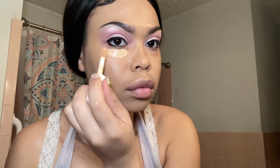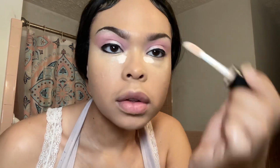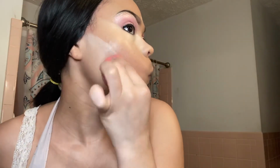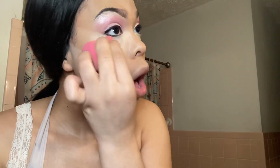Then I'm taking my e.l.f. camo concealer under the eyes and just in random places. Blend, blend, blend. Y'all, this is where I kind of went wrong. It didn't mess up the look, but do not get this concealer. It's the e.l.f. camo matte concealer and not the hydrating one. This one does not really blend properly. I don't know if this is my face or because I have dry skin, but it just does not.